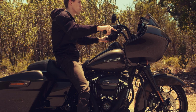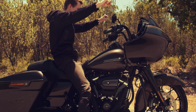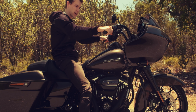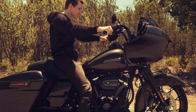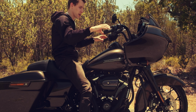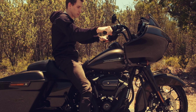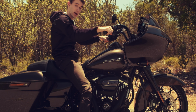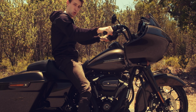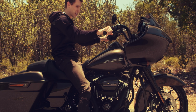I know a lot of people would prefer their bars to be up here, but for me personally, I don't like high bars. I like to have my bars at about chest height, and that's just because I find I can definitely control the bike a lot better, similar to riding a motocross bike. That's just where I'm comfortable.